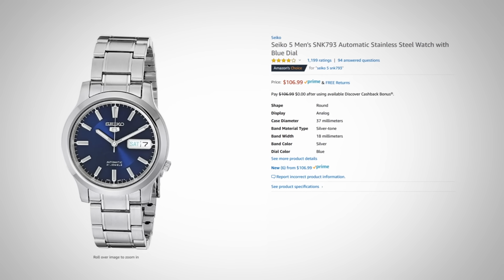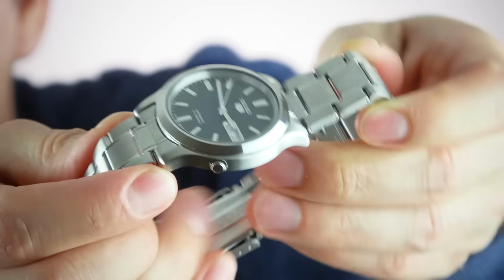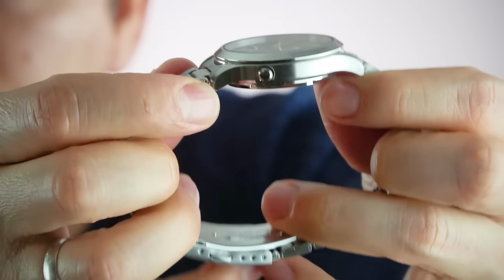If your max budget is 100 bucks, this is a solid watch. It's something that if you're getting your first kind of dress watch and you want a metal band, then yeah, this will suffice. But if you've got a bit more, if you could maybe save up $300, I would highly recommend you go with the SARB 033.